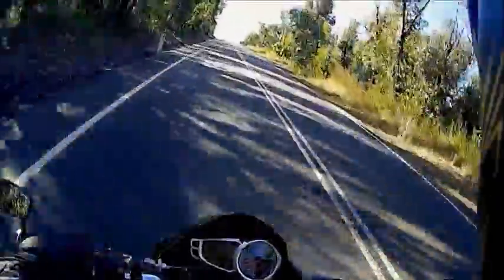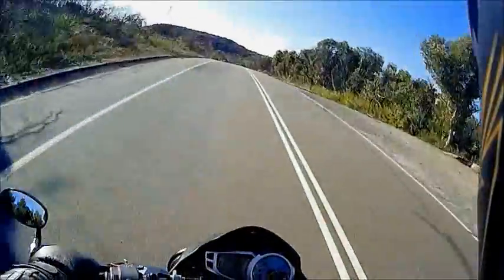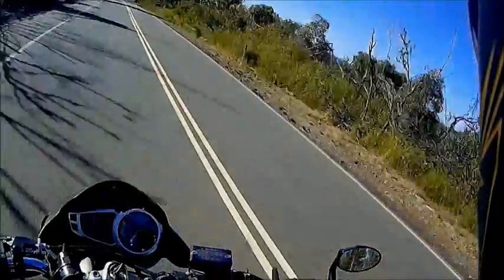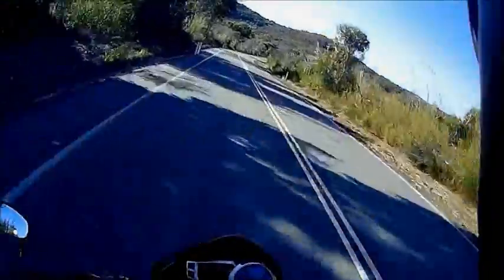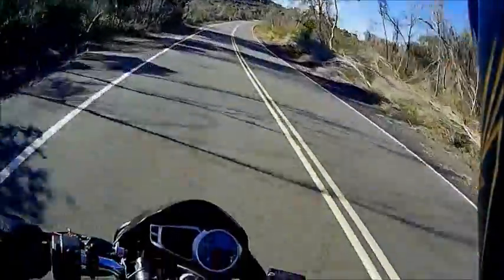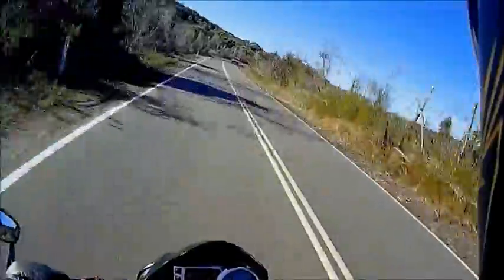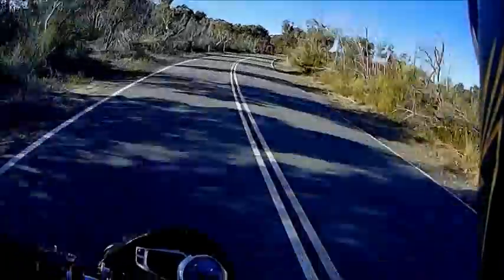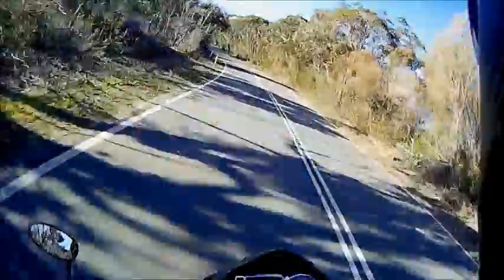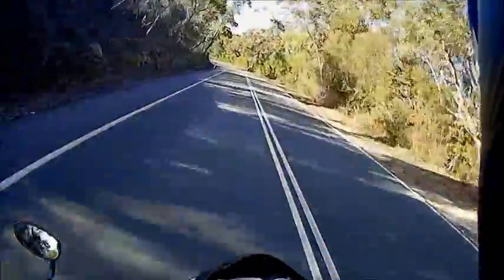You may find that I'm talking a bit strangely because this helmet is brand new, and as you probably know, brand new helmets are very tight around the cheeks. I don't normally talk like this, and once the helmet is broken in, it won't press so tightly. This is my third Shark helmet. Really good helmets, love it. Light, quiet, comfortable.